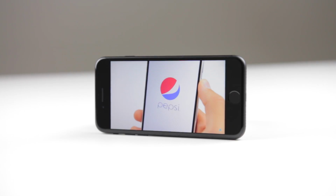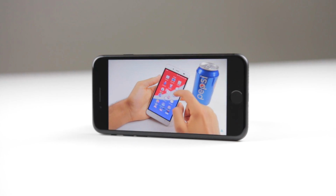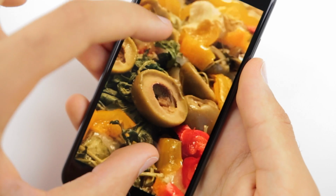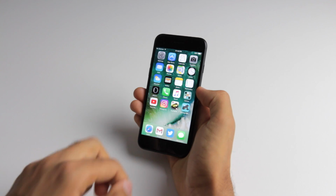At the front, the display looks great but still isn't 1080p. This is Apple's 1334 by 750 Retina display that looks very vibrant and even has great contrast for an LCD panel. The display is even praised as being the best LCD panel on a smartphone today, and it sure looks fantastic. Things just look really good on the display and it gets very bright as well.